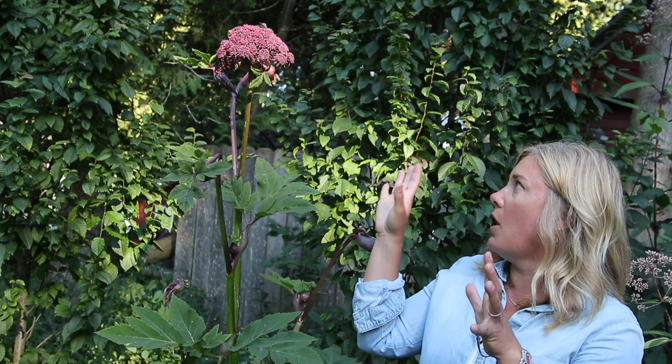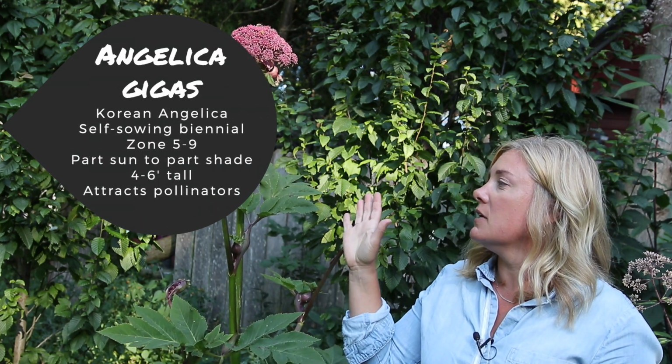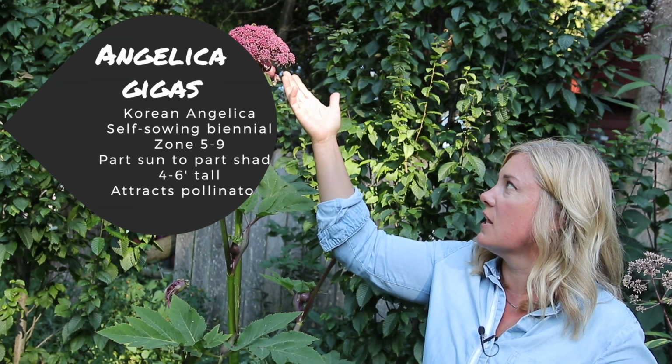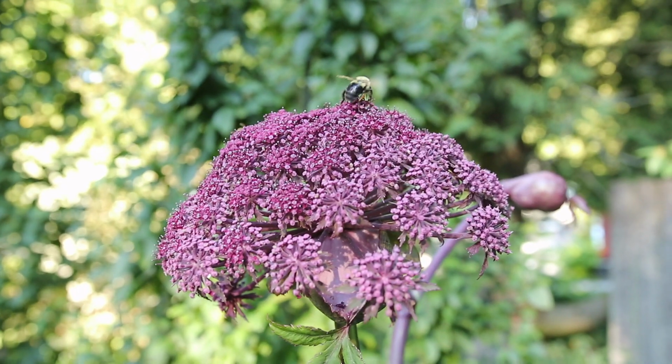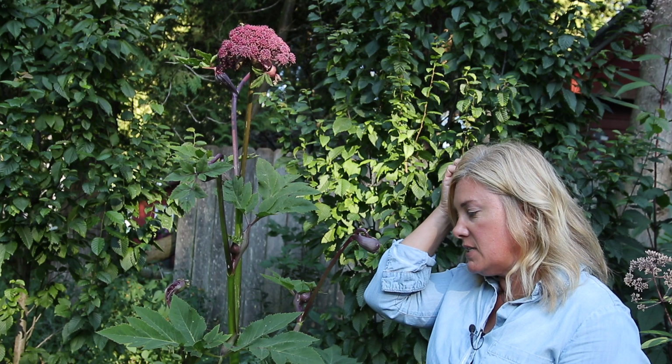So to tell you about the next plant, I have to get sort of up close and personal with all the bees and the wasps and all the other pollinators that are just going nuts for it, which is certainly one of the best attributes of this plant. So this is Angelica gigas, and this is a biennial, but right now it's in full bloom, well, starting to get in full bloom. There's lots more to come. It gets these great purple flowers. There are other Angelicas that get green flowers. This one is purple, and I quite like that. So this is a biennial.